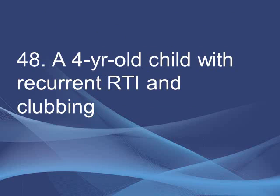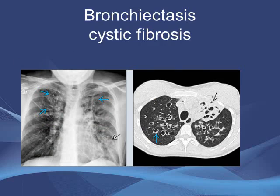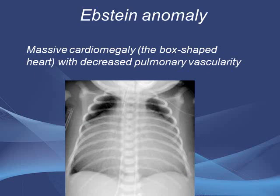A 4-year-old child with recurrent respiratory tract infections and clubbing, and X-ray and CT showed bronchiectasis. This is classically seen in cystic fibrosis. A 3-month-old boy presented with respiratory distress and cyanosis and massive cardiomegaly with a decreased pulmonary vascularity, the box-shaped heart, which is classically seen in Ebstein's anomaly.